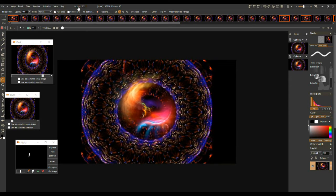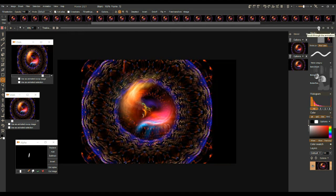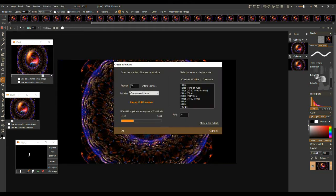So you need to check how many frames we actually have altogether here. This one goes to frame number 72, and the first one is 0. Yeah, from 0 to 72, you see here in the upper right corner. So you have 73 frames in all. If you want to see how much memory that takes, you can go to animation, create. Don't actually create one, but just put the numbers in to see, if you do 73, how much memory is required. It will take 48 megabytes.